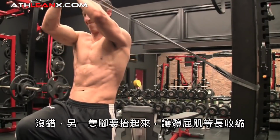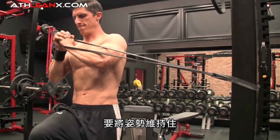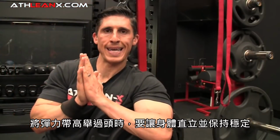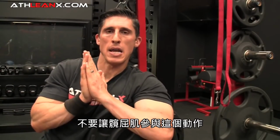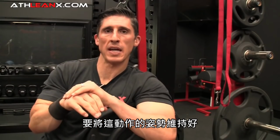Yes, we've got this other leg isometrically holding the hip flexor up, but we're not doing any real dynamic work there. We're just holding it in position, and the real work is being done by the core to try to keep your body upright and stable as I press the band up overhead. Again, not actively involving the hip flexors in the movement, just for the positioning here of the exercise.